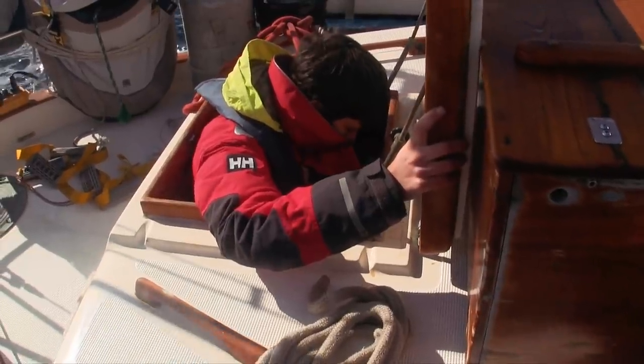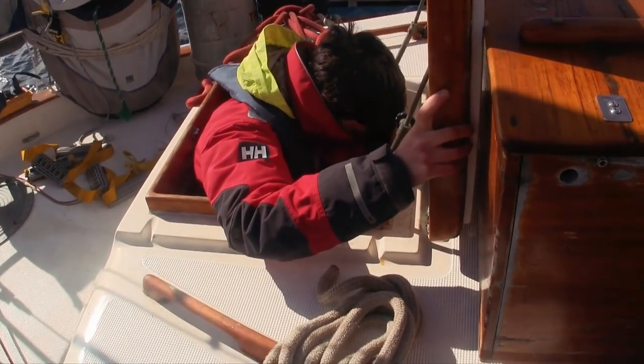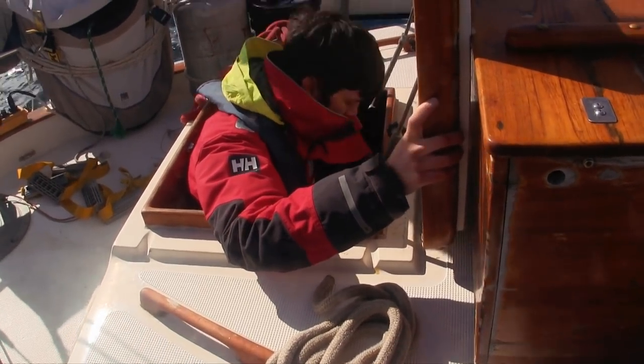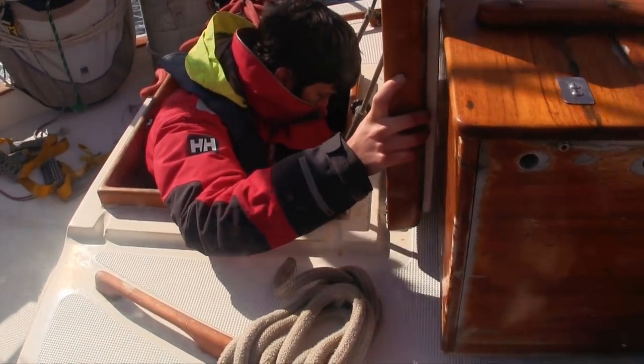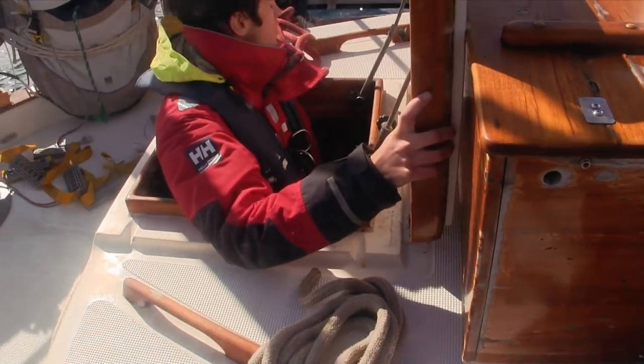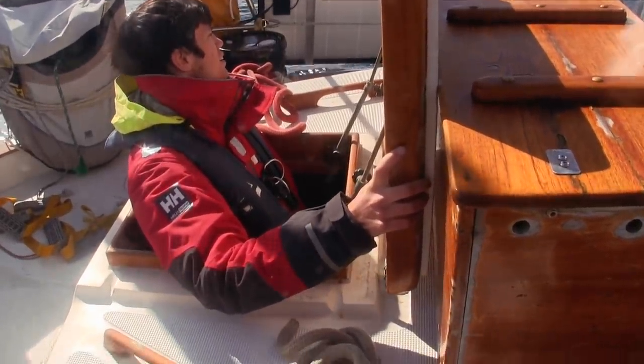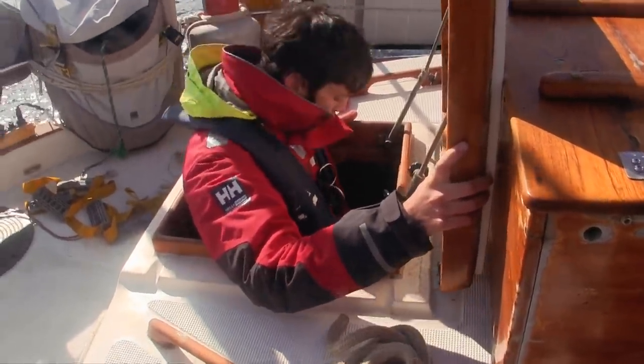When to lock it on port. In 5, 4, 3, 2, 1, lock! How's that? Beautiful! You're on course perfectly! Wicked!